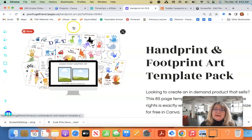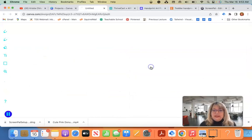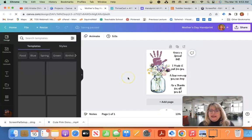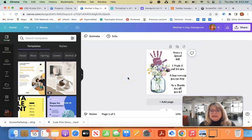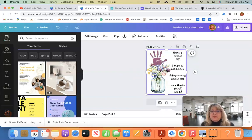You can add elements. If you go into Canva, you can see one that I did right here, and it was super easy. When you have a template, it gives you automatically the size of the printable, which is very helpful if you're new to this. It also gives you an idea of where to put the handprint, and it just really gets you started in the right direction. And then once you make one, you can actually duplicate it and change out the image.